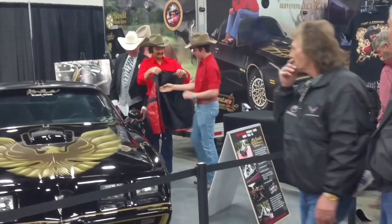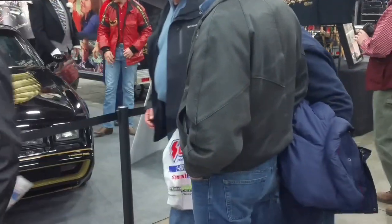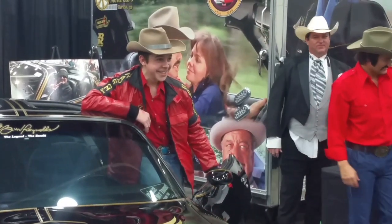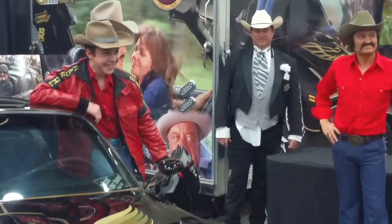Oh, they're letting that kid wear the Bandit jacket. That is awesome. Look at that. Made that kid's day. That's great.